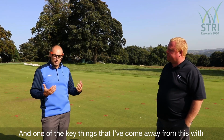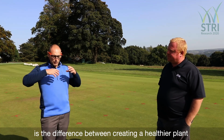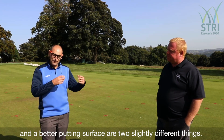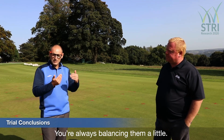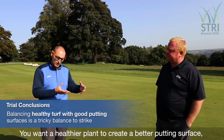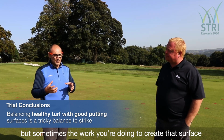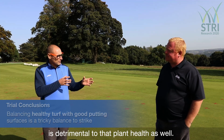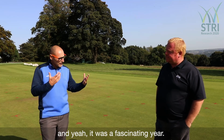And one of the key things that I've come away from this with is that creating a healthier plant and a better putting surface are two slightly different things. You're always balancing them a little. You want a healthier plant so you create a better putting surface, but sometimes the work you're doing to create that surface is detrimental to that plant health as well. So you've got to get this balance right. And yeah, it was a fascinating year.